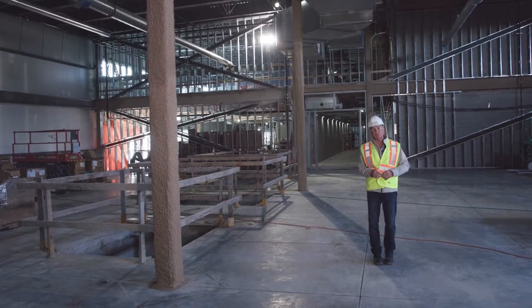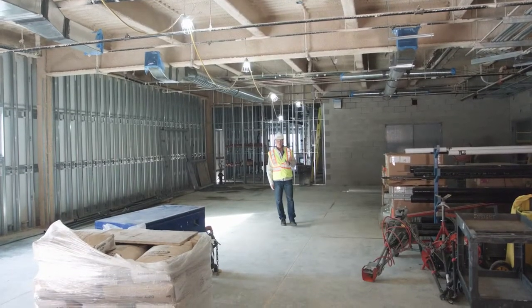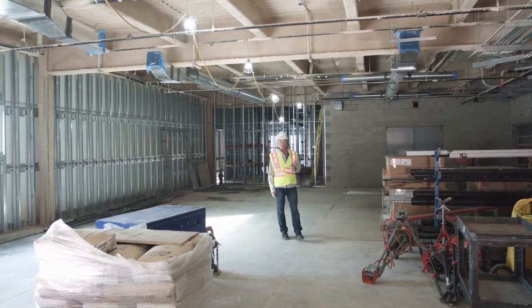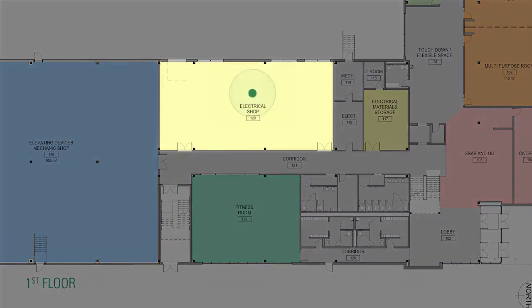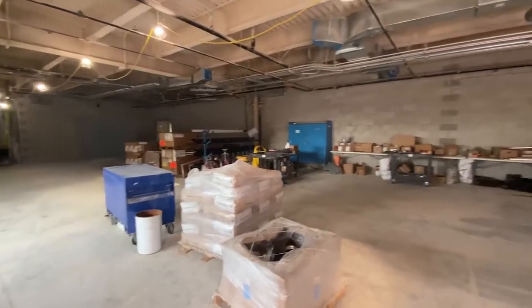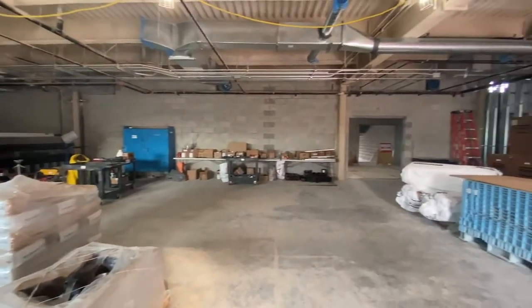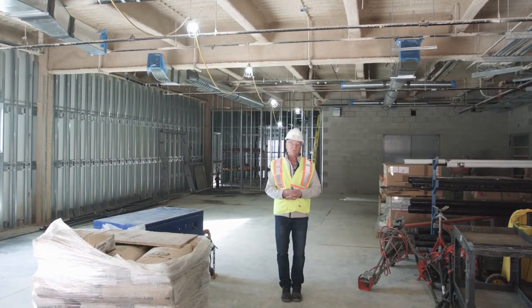We can show you some of the footprints of what's going in there. So one of the largest programs as far as enrollment at the Whitby campus is our electrical program. So this is a new space for our electrical programs, in which they're going to have new spaces for learning and also hands-on experiences within this shop setting. Again, expanding their space, expanding their footprint, and just generally improving the quality of the learning space for teaching.